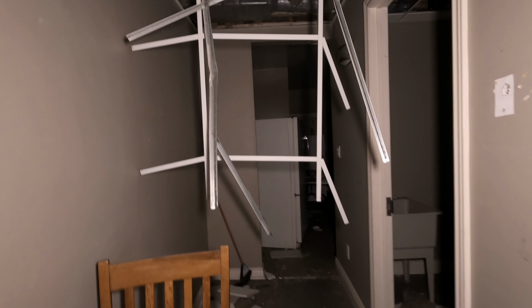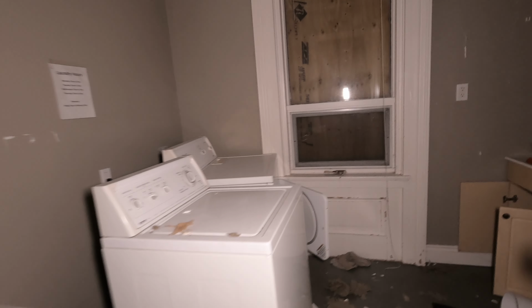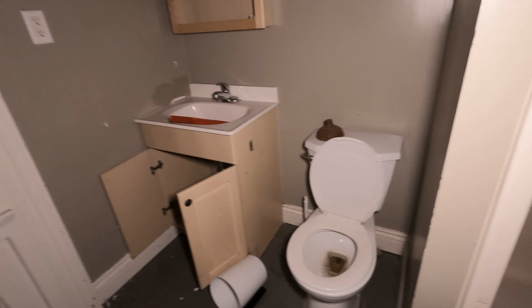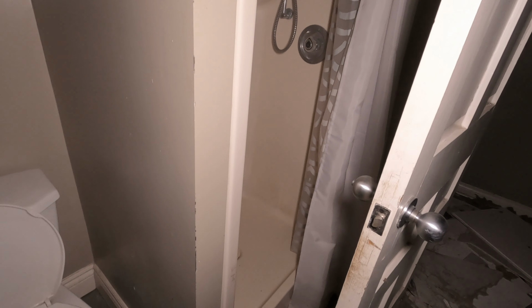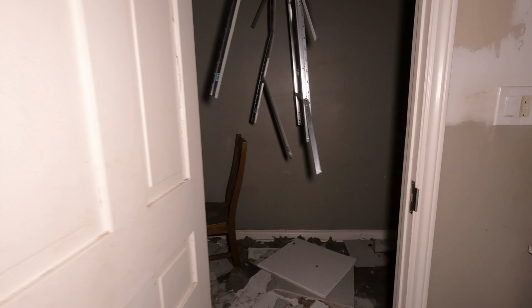So we are going to be going down this hallway here, and the ceiling wasn't doing very well. Obviously, people were taking out all the wire and stuff. So here we are in the laundry room now. And yeah, everything's just been stripped and destroyed by the people that were living here. Actually, the shower's not in that bad condition. And we have a nice giant hole in the ceiling where they were also stealing copper.